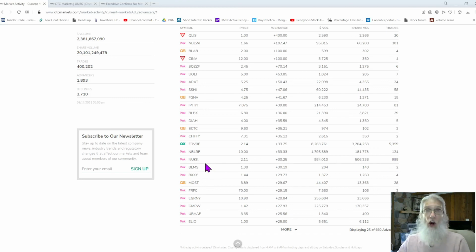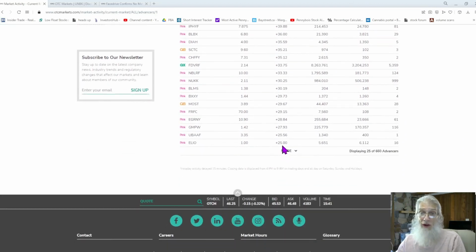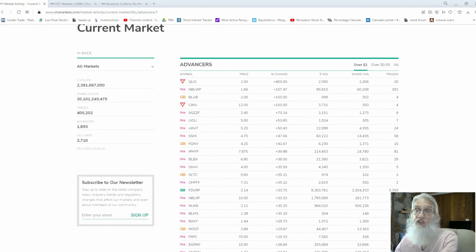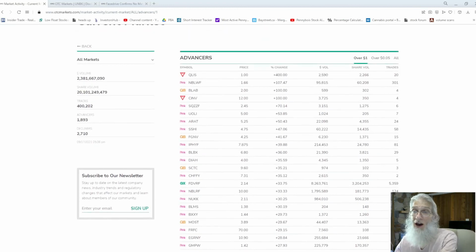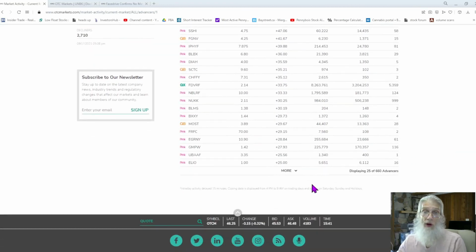999 on Nuke. We looked at Nuke the other day because I made a joke about it. Nuke was nuking it. Well, I guess they're still nuking it. They did 30% gains. But you see how far down we are. We looked at NBLF, 301. So we're down fast. We are down fast on the dollar. That shows how weak the market is, considering there's 12,000 securities on the market. You got to figure there's at least 6,000 over $1, and that's all we're coming up with.